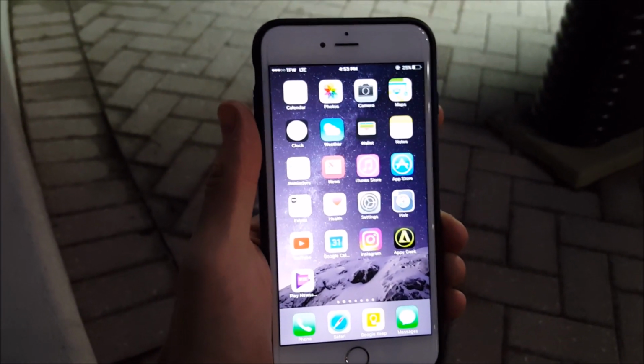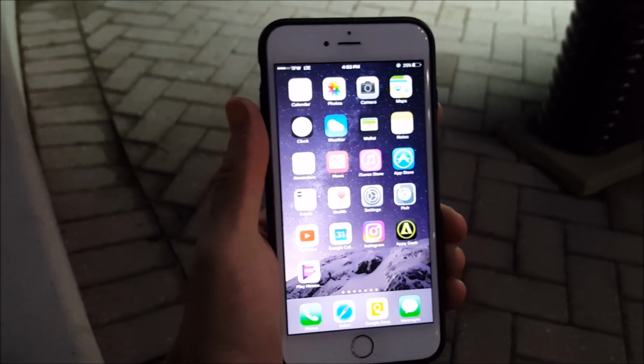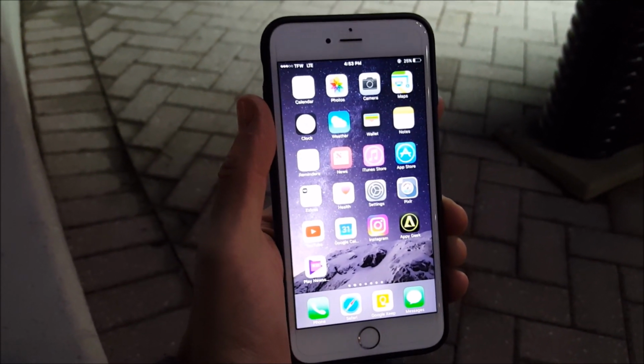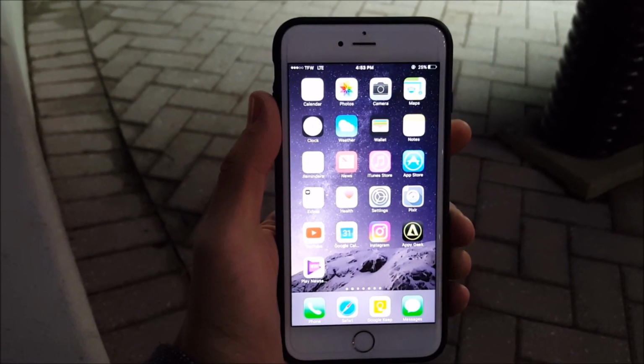So like I said, I really want to know what you guys are getting on your 6S Plus. If this is just my phone that's having the issue, please comment that down below. I'll update you guys a little bit later if it does stay on.